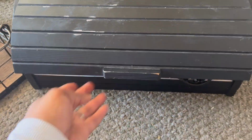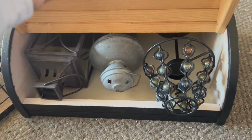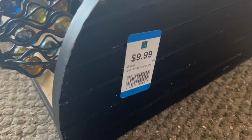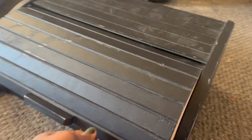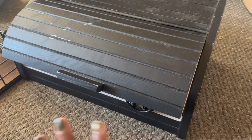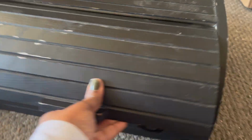I bought this bread box, but I think I'm going to transform it into something awesome. It was $9.99 half price, so I got it for $5. And like I said, I'm going to paint it, maybe bling it out, do a little something to it.